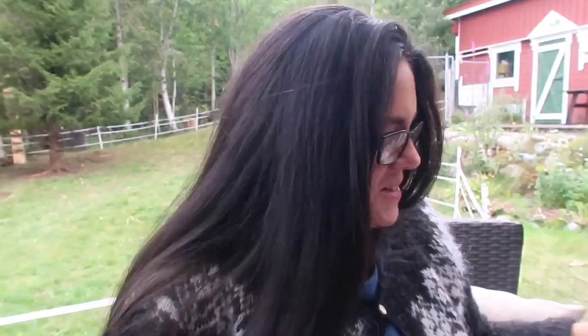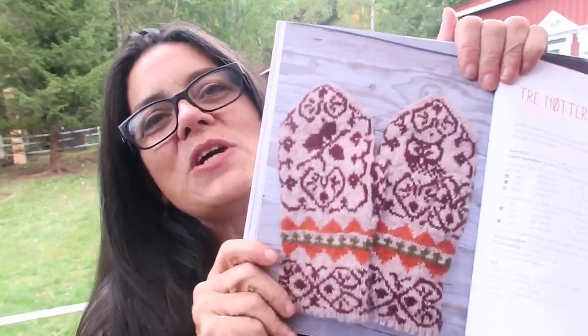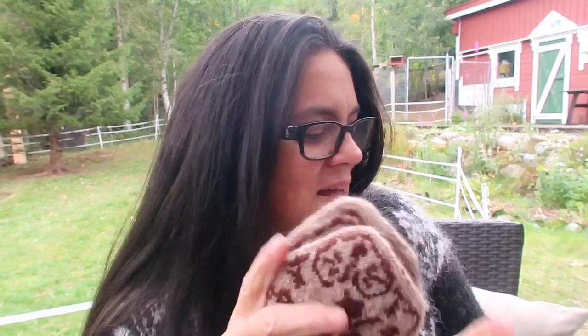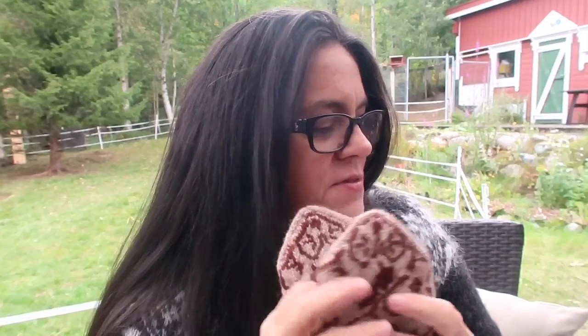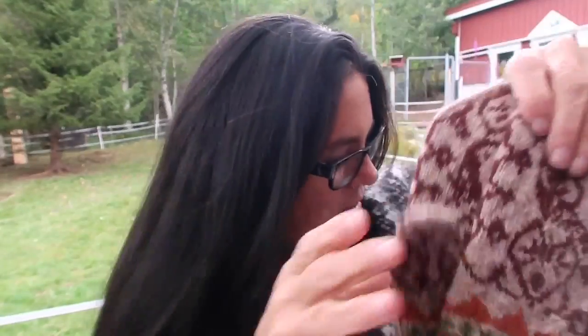The last mittens in the book are the 3 wishes of Cinderella. Tre nøtter til Askepott. And Askepott in Norwegian is the Cinderella story. This is a story that's shared most often at Christmas time. This is something everybody watches during the days of Christmas. These are so beautiful. These are the original from the book.